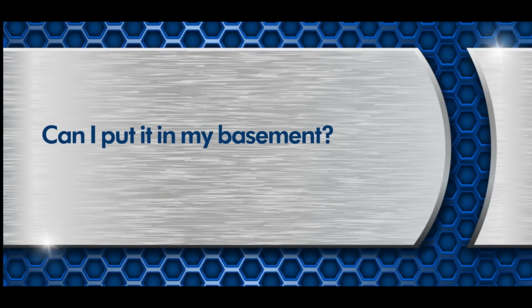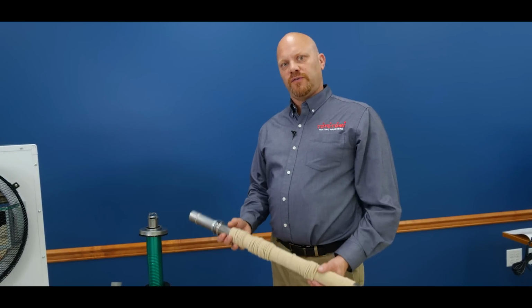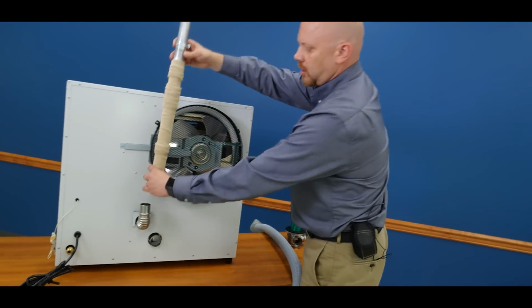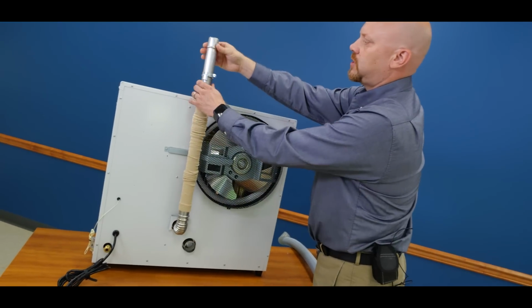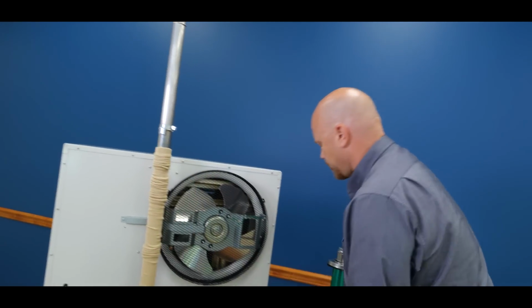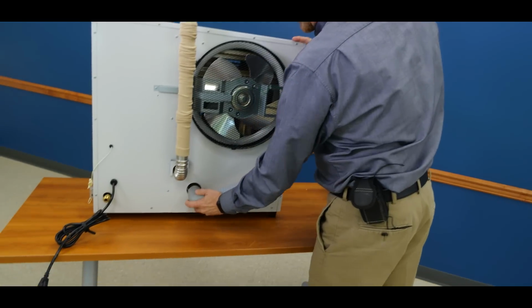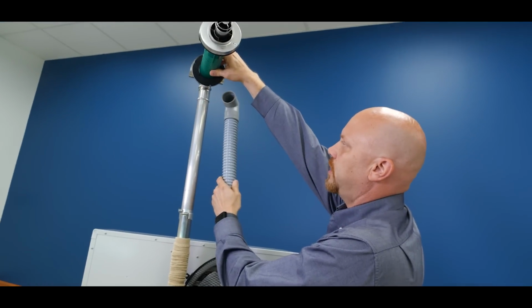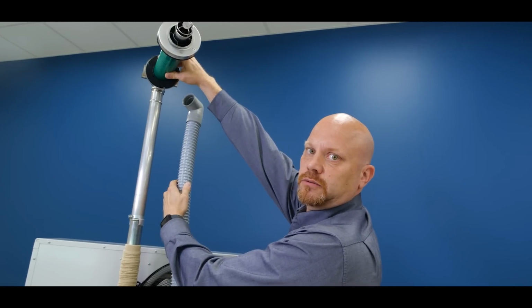One of the most common questions that we get is, can I put this unit in my basement? And the answer is, yes, you can. Toyotomi has several different vent options for your laser direct vent heater. Here we have the medium kit for basement installation. Connect up your exhaust pipe, extend it to the height that you need, then connect up your air intake, and then connect your flue to the pipes. And that is all you need to do.